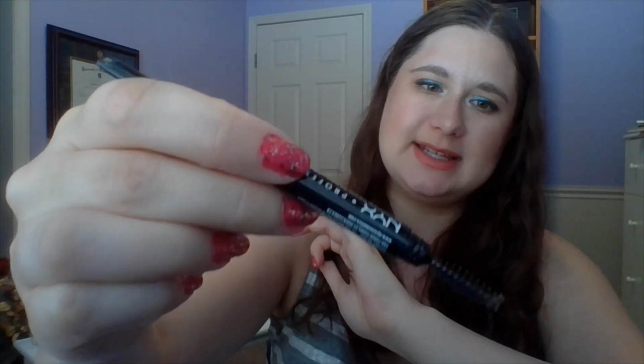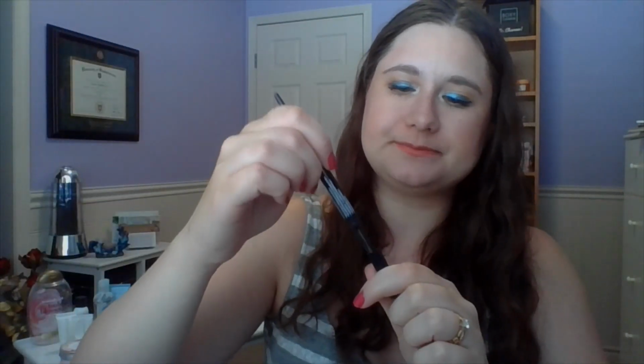It also had the spoolie on the other side, which got quite dirty, but I enjoyed this. I do prefer more of the micro tip because that looks even more natural, even easier to work with. So I wouldn't rule out buying this one again, but I'd maybe try some other ones first. So we'll see. Lip products.